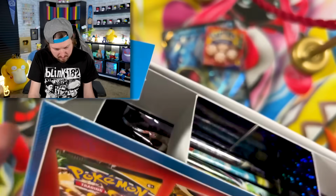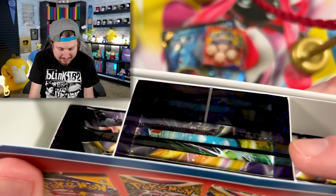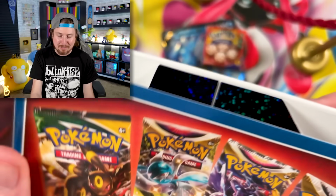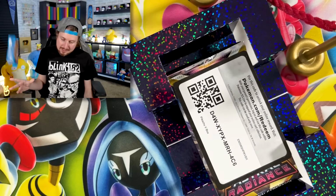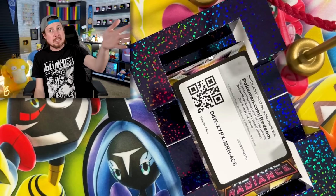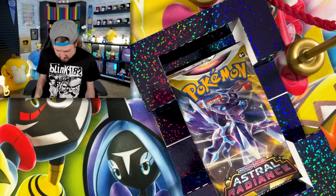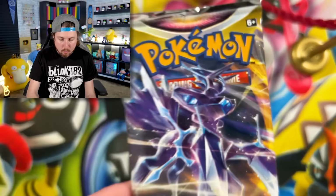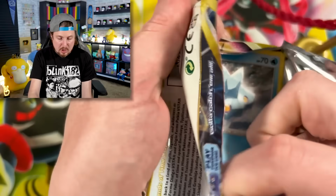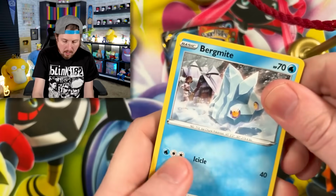Okay, wait a minute. Did they recycle the material from the sparkly box and put it inside of this box? Wait a minute, did they really do that? Oh, okay, I think they recycled the material from the sparkly mystery boxes. That's actually kind of funny. But it's good that you're recycling, all right? So A plus for that. We got Pikachu V code card right there. Did that say anything about a code card? It did. Astral Radiance is the first one right there. So let's see. I'm interested to know the pack selection inside of these and see if it really is worth the price of buying this.